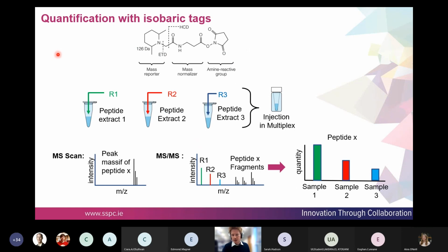And finally, the isobaric tags are another way to compare several samples by injecting them in multiplex. This time, the quantification is not made during the MS scan. It is made during the MS-MS fragmentation, because all the labeled peptides will have the same mass. But during the fragmentation, the mass reporter from the isobaric tag will be released.